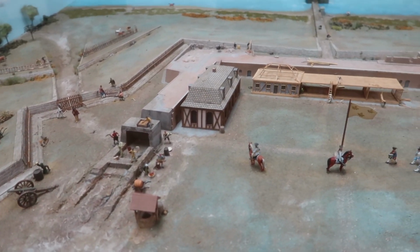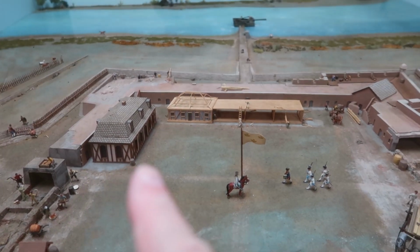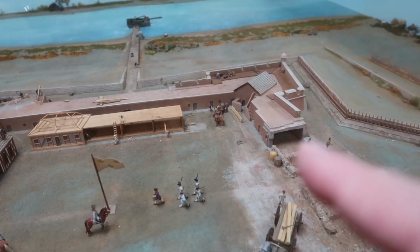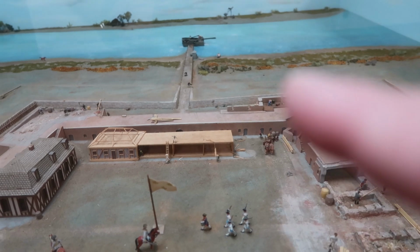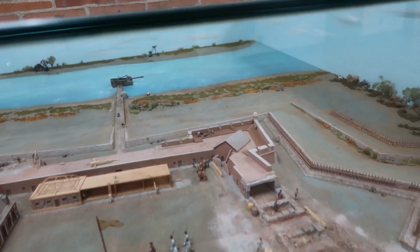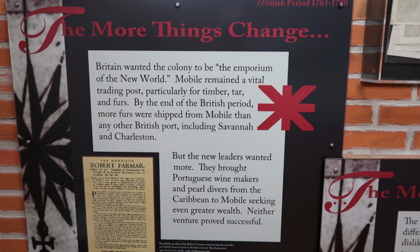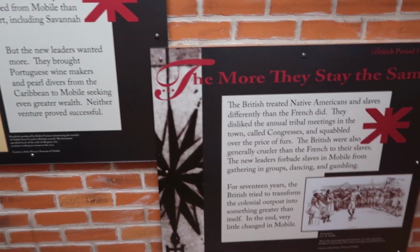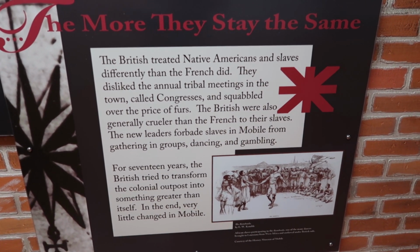And this is a little model of when they were building the fort the first time. And you can see that little building over here behind the giant finger looks pretty familiar. And that's the corner of the fort that's left that we're standing in, right back there. And over in the distance is the river. And down over there is the bay. And this tells what was going on whenever the British took over. Because this changed hands a few times over the years. A lot of stuff in the United States did that. Started out with one country and ended up with another country and then ended up the United States.